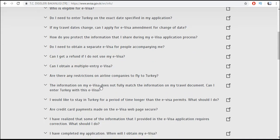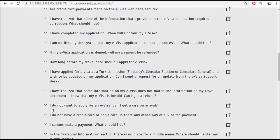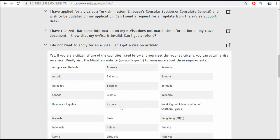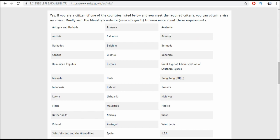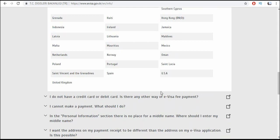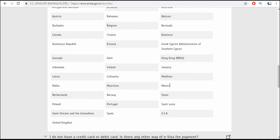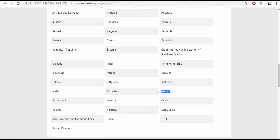Now, maybe you're a person who would like to do the process at the airport. Well, you can do it as well. We can come here: I do not want to apply for an e-visa. Can I get a visa on arrival? Let's check. Now, all these countries, you can do it on arrival. And as well, you will have to pay for it. I cannot remember if it costs like $20 or $30, but you can check it there. It's no more than $30. So for example, Spain, USA, Poland, Malta, Canada, you can do it on arrival. Mexico as well, here for the Mexican citizens.